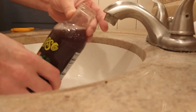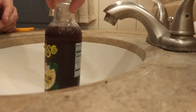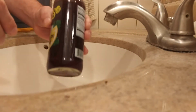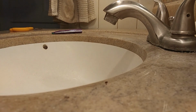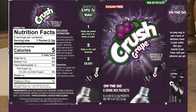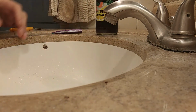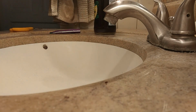The color's very thick. Water than I wanted to put in. A little bit of foaming action, goes away quickly. Look at that dark color. That first sip is aromatic. You can taste the flavor before the water even hits your mouth. Oh yeah, tastes just like the Crush in the can. So that's our standard for flavor in a sugar-free beverage.